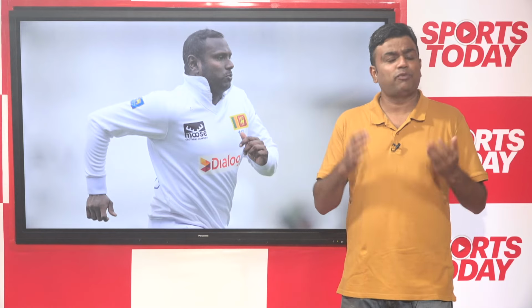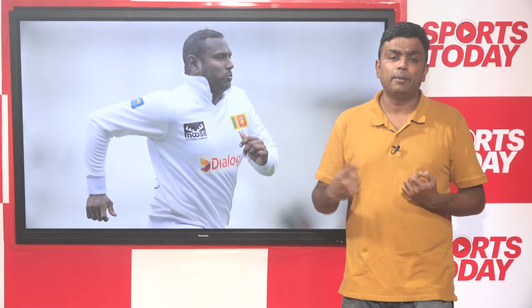The England versus Sri Lanka Test match might have gotten over. It was a close match, a 5-wicket win. England are 1-0 up heading into the series. But there was one pivotal moment, and Angelo Matthews has highlighted that particular moment.